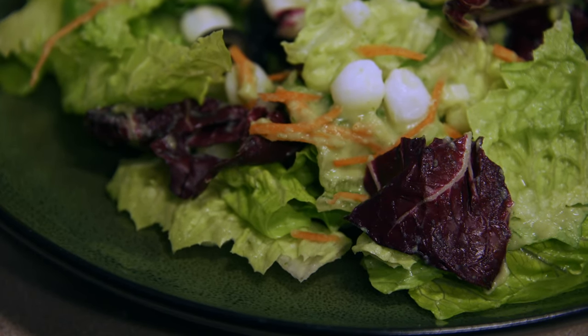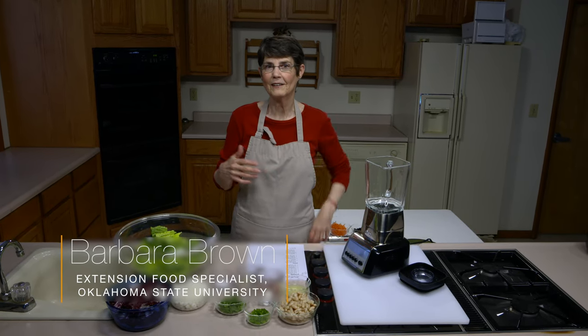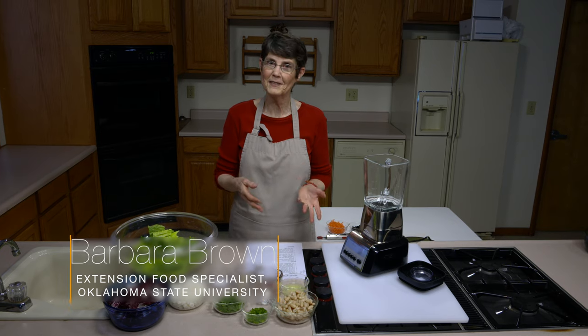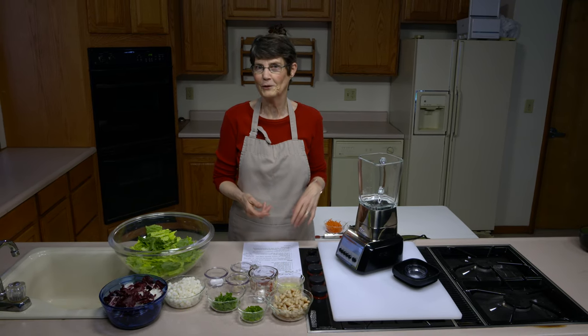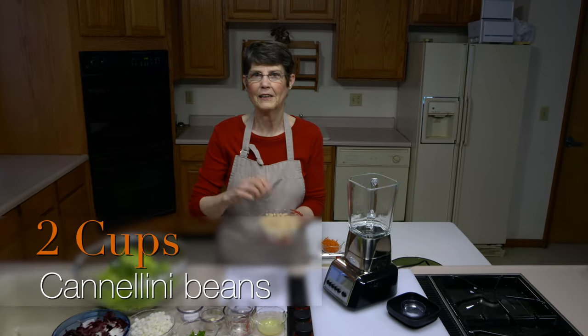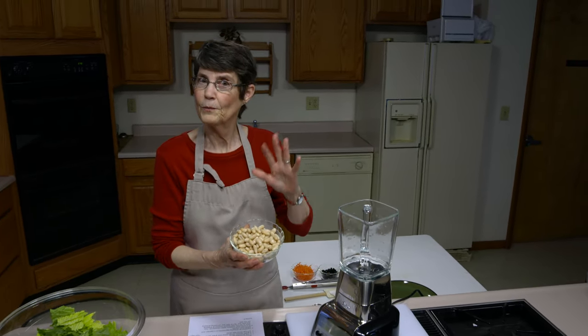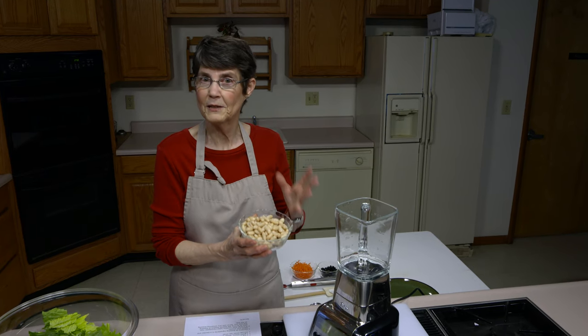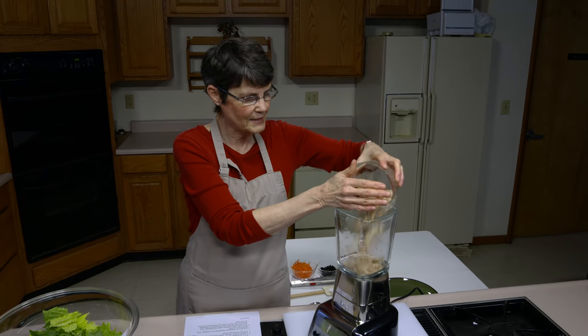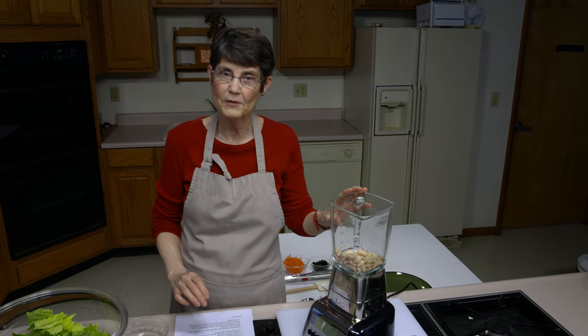This is lettuce and hominy salad day. Now this is a little bit unusual because we're gonna make a green salad with a dressing, but we're not gonna use as much of the normal ingredients as we usually do. So the first thing I'm gonna start with is cannellini beans. We're gonna put the dressing together and blend it. So this is not going to be a high fat dressing, but it's gonna be a fairly high protein salad. It's also gonna be a good source of fiber because we have all those beans in there.